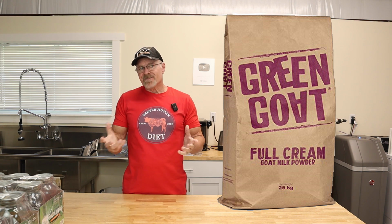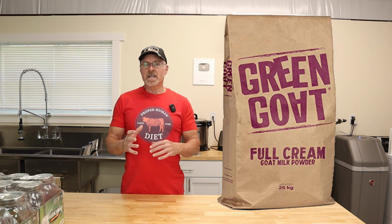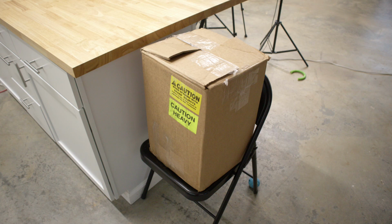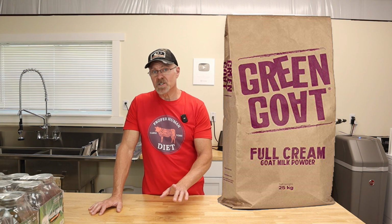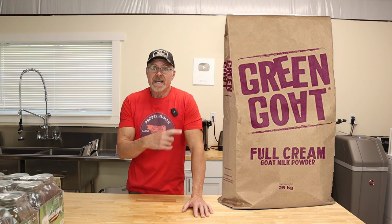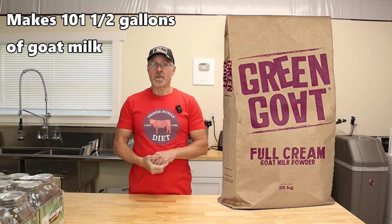As far as taste, it tastes like powdered milk. If you've ever had powdered milk, you'll know that it's got that powdered milk flavor. It's not that bad. And when you're making yogurts and kefir out of it, that flavor kind of goes away. But anyways, we bought this big old bag here of powdered goat milk, which is pasteurized, not ultra pasteurized. And we've been making kefir and yogurt, and it's been working really, really well. The price on that is expensive initially. But when you compare it to how much I could have spent on buying the half gallon, we saved a ton of money. Now, this bag here makes 202 quarts of goat's milk, which equals 101 half gallons of the goat milk that we were buying, basically.